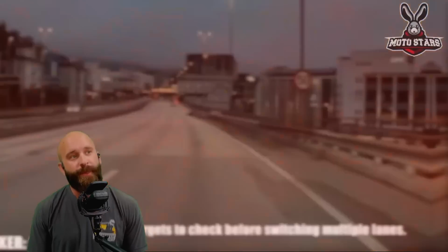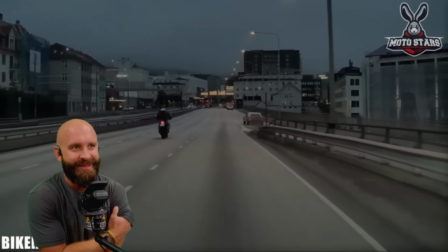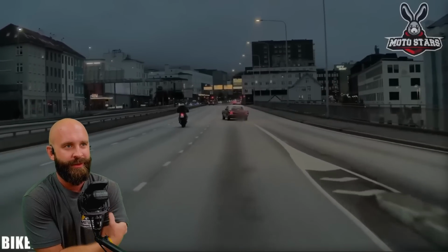Mustang forgets to check before switching multiple lanes. It's a Mustang, guys. They try to hit people.